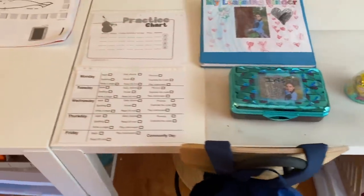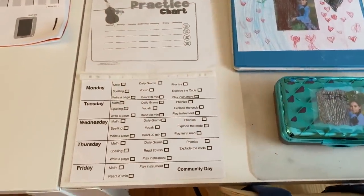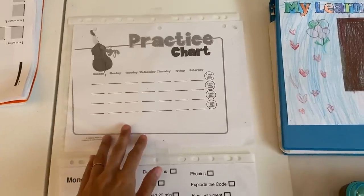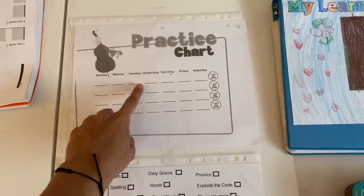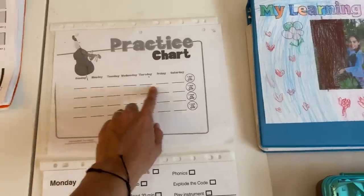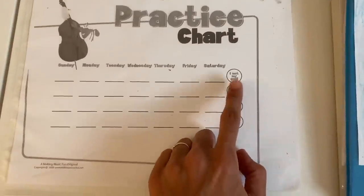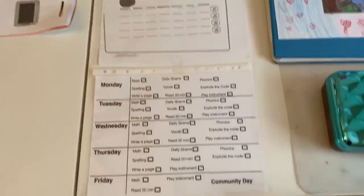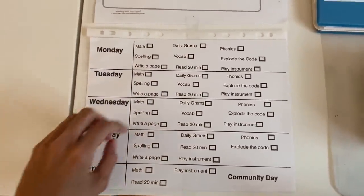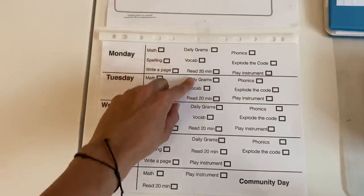And then on their desks, I have these organizational charts so that they can track their day. So we have here a practice chart for their instruments. So they're going to be writing down the time that they practice, how many minutes, whether it's 10, 15, 20. At the end of the week, they say if they met their goal. Then over here, I have a to-do list for them. So each day of the week, they know what subjects they're doing and they're just checking it off.